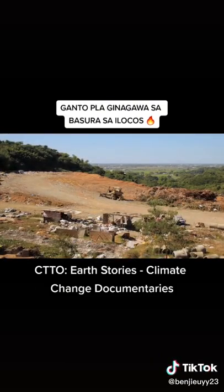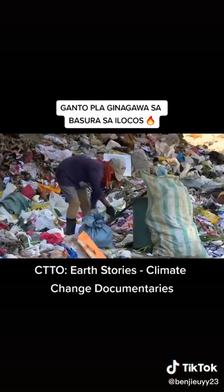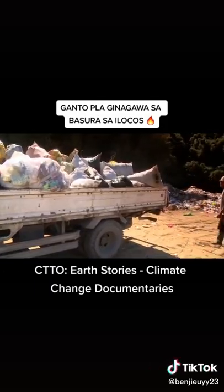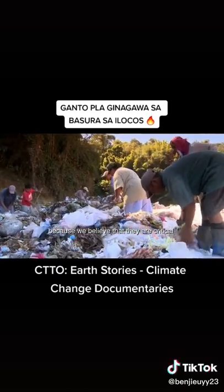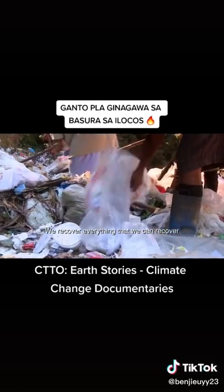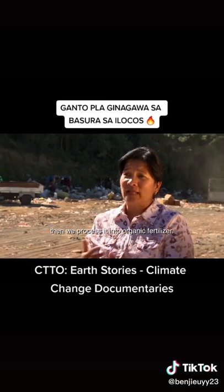To create the fertilizer, they'd first need a base of operations and a team of scavengers with strong stomachs to make it happen. First, we organize the scavengers because we believe that they are critical partners on this program. We recover everything that we can recover. Then we process it into organic fertilizer.